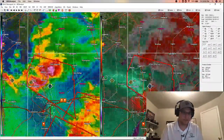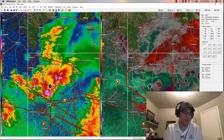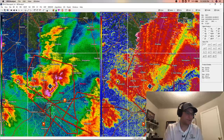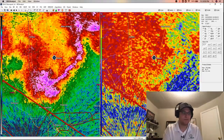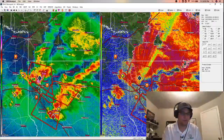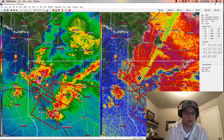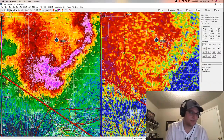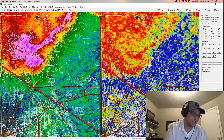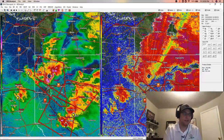It looks like we got a very strong gust of wind with that hail. So even in the area where we're seeing a lot of high reflectivity, that's still going to have some damage potential if you're seeing 60, 70, maybe 80 mile per hour wind gusts blowing that hail that could be around $1 to $1.50 size. And that might sneak into Bossier City and Shreveport a little bit. We'll see if that does indeed get there.